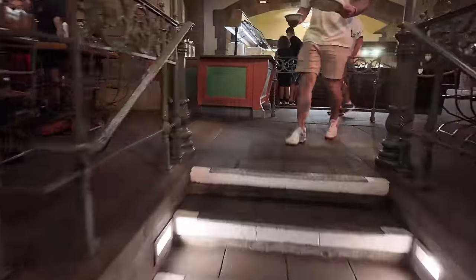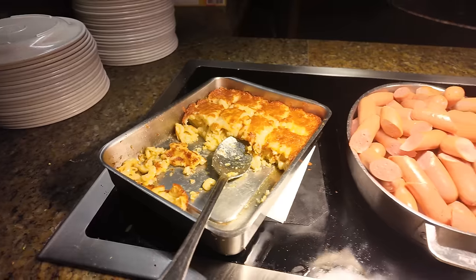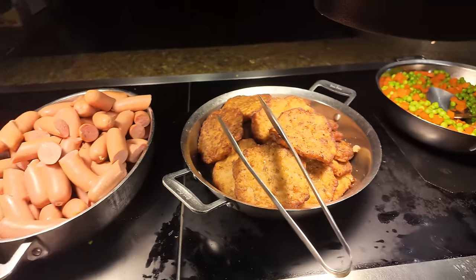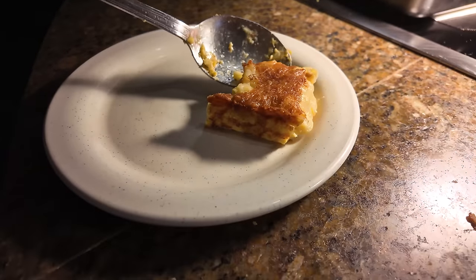If you know me, you know how terrified I could be of Disney buffets, mainly because I've been food poisoned by buffets in general a few times and Disney buffets once or twice. But for the most part, German food is pretty overcooked, I believe, so I'm not too worried.